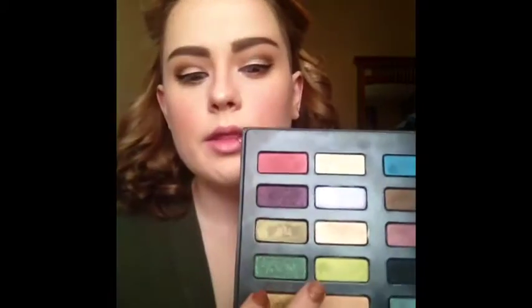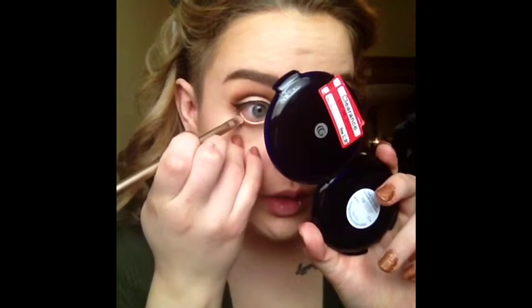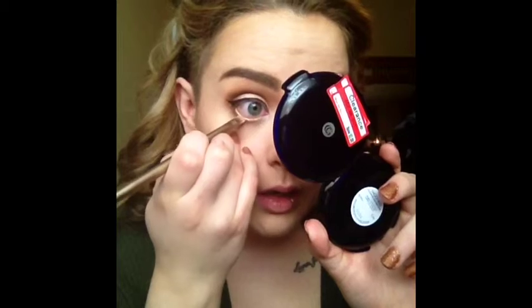So what I'm going to do is I'm going to go into my Kat Von D palette and take this shade here, which is called Birdcage. It is pretty much the exact same color as the liner. And I'm just going to take that on a stiff flat brush. This one is from Urban Decay. And I'm just going to use it to set that liner and make it a little bit more opaque.